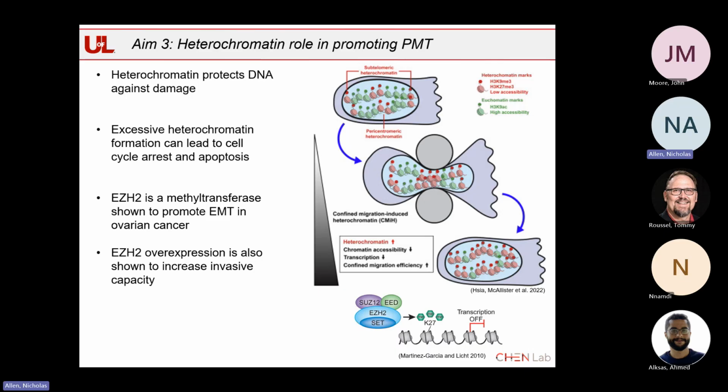We've also seen that overexpression of EZH2 is shown to increase invasive capacity, suggesting that this may play a role in promoting mesenchymal transition. And further, that E-cadherin depletion is associated with the downstream effect of EZH2 nuclear localization, which is histone 3 lysine 27 trimethylation, suggesting to us that this may be a possible avenue in which there is some mechanical responsibility of EZH2 localization, which then can contribute to a mesenchymal transition.